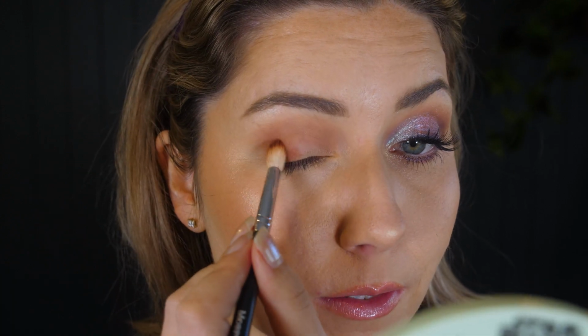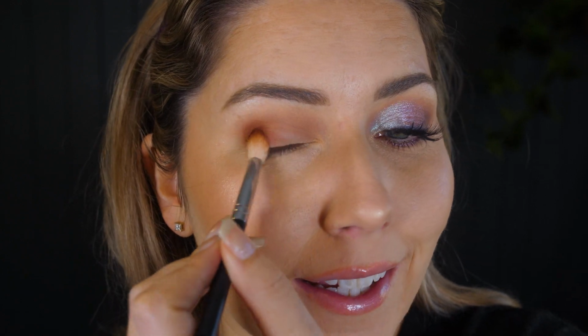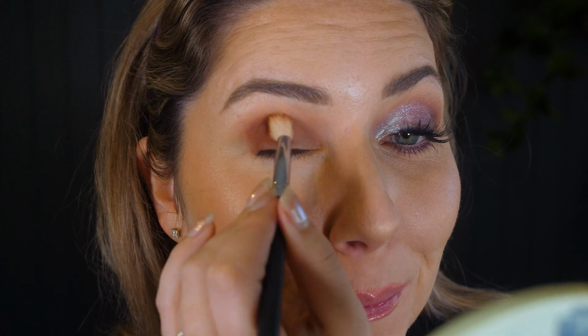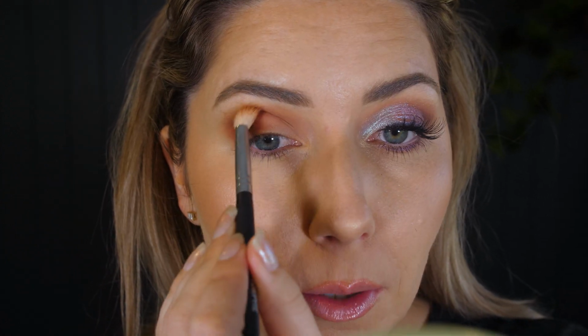Wow, this is wonderful. This shadow is absolutely gorgeous. I feel like when I do the makeup on my right eye, it's a lot harder for me than when I do it on my left. Do you guys have a favorite eye? One just is so much harder to do than the other, and I don't know why. All right, and this is where we're at. Look at it. It's just the perfect smoky eye base.